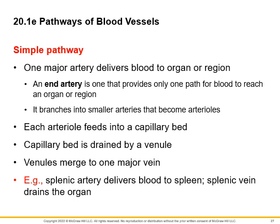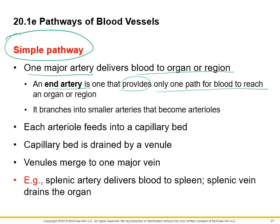Now we're going to talk about these different pathways. They want you to realize that it's not simple, right? One of them is called the simple pathway, but you'll see in just a moment that there are other pathways. So usually one major artery delivers blood to an organ or region. The artery is the only pathway for blood to reach that organ, and then it's going to branch into smaller arterioles. Each arteriole is going to feed a capillary bed. The capillary bed is drained by a venule. The venule merges into one vein.